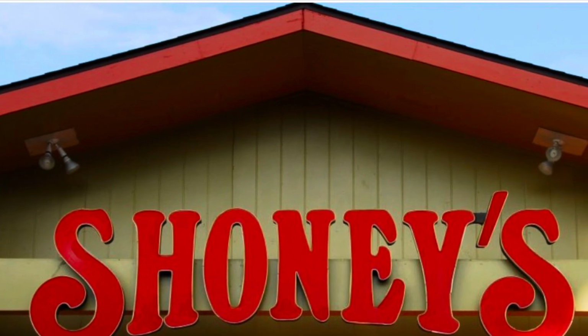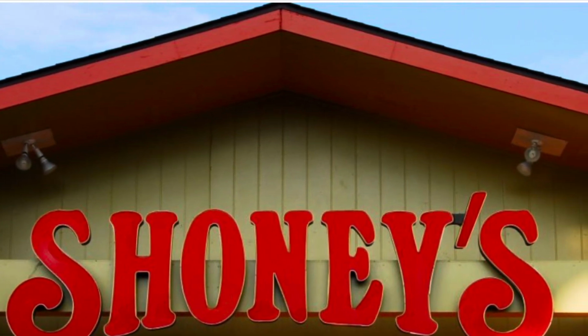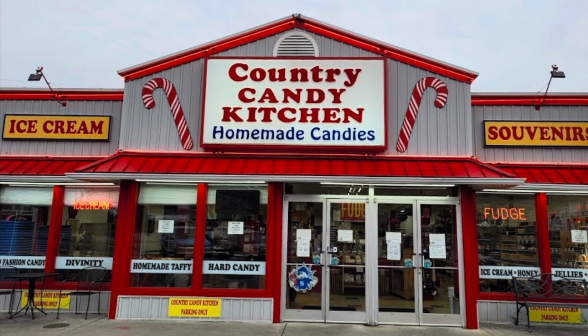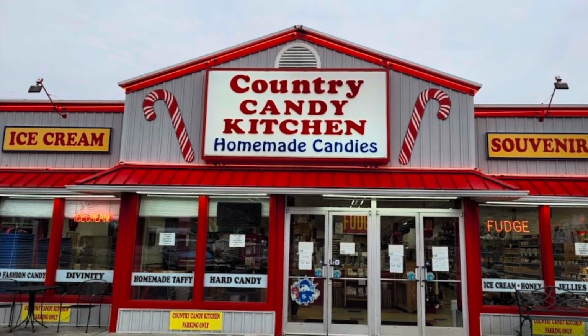Our friends came in last night, so of course we headed back to Shoney's for breakfast. I didn't do a lot of photos of these, but you will see what we got into.